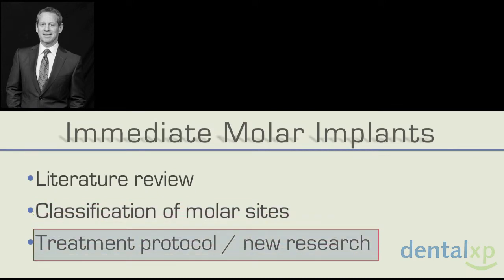So based on the classification and based on these few little anatomical numbers that we have, now we can start to look for treatment protocol going forward, and I'll present a little bit of research that goes along with that to sort of back up the thoughts on this.